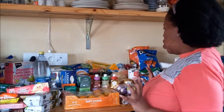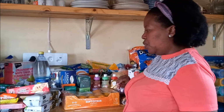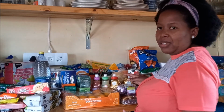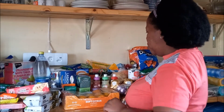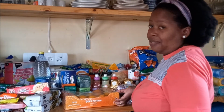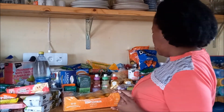So today we are doing a grocery haul. I'm going to show you what I've bought today. I just did groceries to top myself up for the month, and I also bought some stuff meant for the kids, some snacks and stuff, because they're on school holidays. So a lot of the stuff that you're going to see is stuff that they can have during the day.